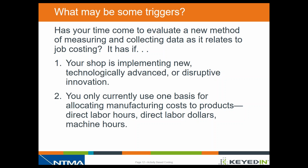So anytime that your company is deploying new or innovative technology on the shop floor, you're likely very much at the point where you would want to actually consider looking at your costing structure and more accurately costing that newer disruptive or innovative technology accordingly.